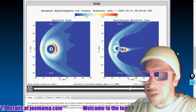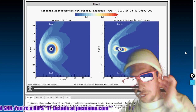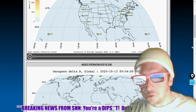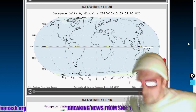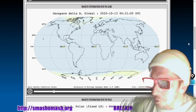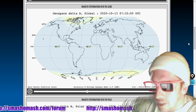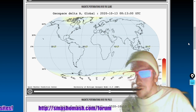Anyway, there's 4 hours of data on the magnetosphere. Nothing too exciting happening there as we have a fairly normal solar wind density and a very slow solar wind velocity. And next we'll look at ground magnetic perturbations. And this is a measure of the Earth's B field. And when we say delta B, we're talking about changes in the Earth's B field measured in nanotesla. And you can see the scale down there on the lower right. That's 4 hours of data courtesy University of Michigan.